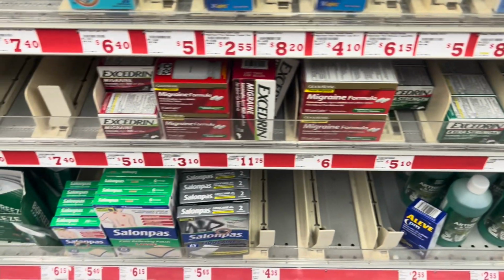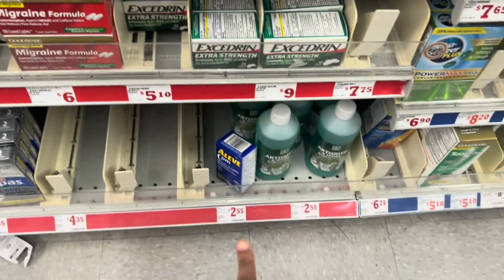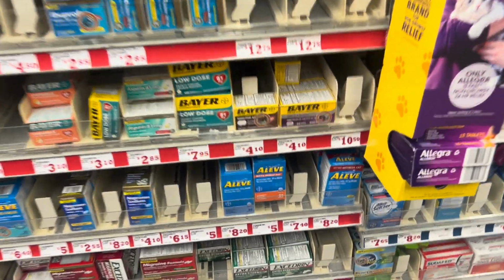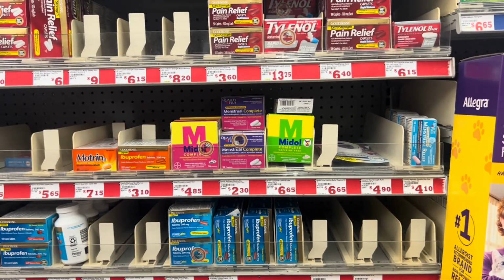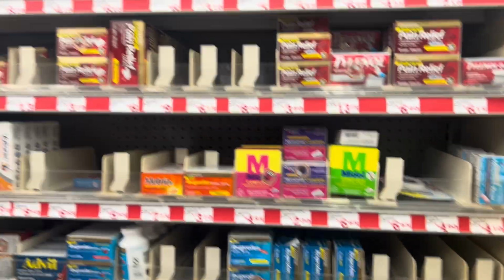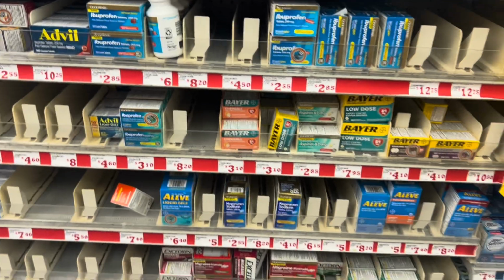Or maybe you want to grab some of the Aleve, or I'll get one at $5. Or maybe you need some of the Aleve PM. So again, there's so many ways you can get to that $10 mark. Maybe you just want to grab some larger products. Again, switch it to your preference. Maybe you only want the Midol. Maybe you only want the Aleve. But again, so many ways that you can get to that $10 mark.